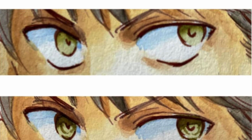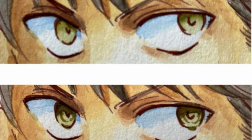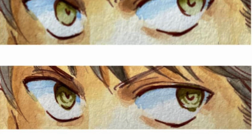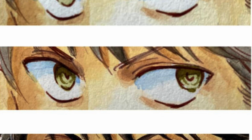Eyes. Paint the eyes while waiting for the hair to dry. Add some shadows in the sclera, white part of eyes, and the top of eyes. Light blue or light blue-black is normally used. Start painting the iris after the shadows have dried.